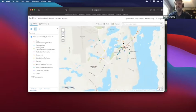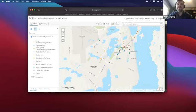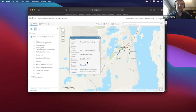We have everything from restaurants, community gardens, where is that? All trying to get every kind of local food business or someone who sells local produce onto this map. As you can see, Bush Order Provisions is here.